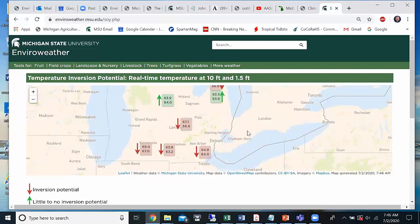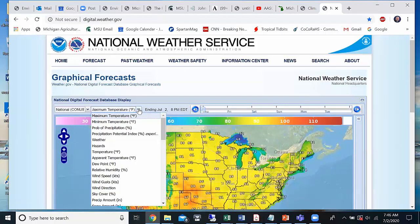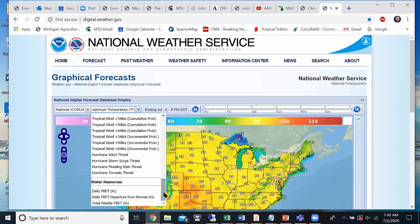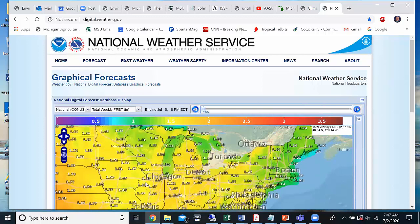To get to the National Weather Service forecast graphical product, that's off of digital.weather.gov. This is a new site that the Weather Service has created, and it's a little difficult to get to. It took me a little time to find this, but notice that they have a graphical forecast across the entire lower 48 for a number of different variables. If you pop up this menu down here where it says maximum temperature is the default, go to the last one on this entire list, total weekly FRET, the reference evapotranspiration. You click on that, and you'll come up with the map that I showed, except I zoomed in a little bit for Michigan.